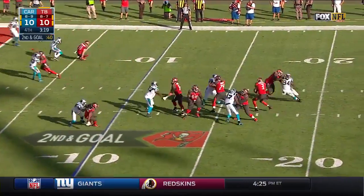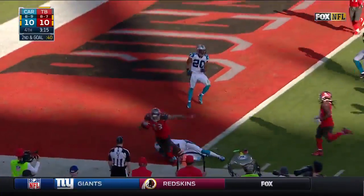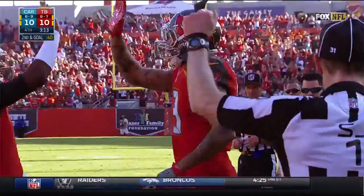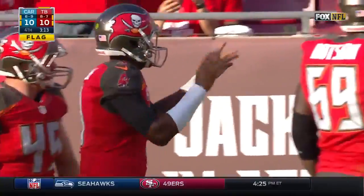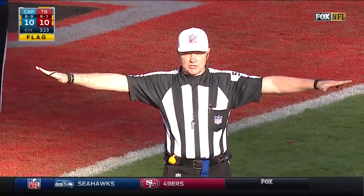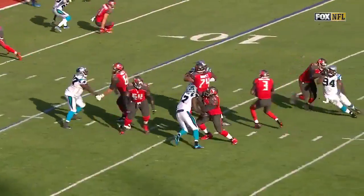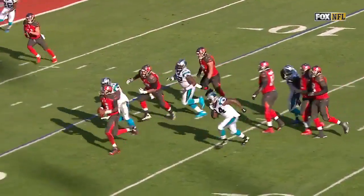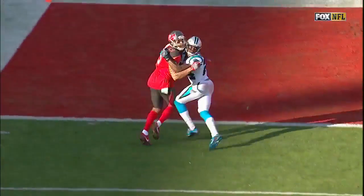Second down and goal. And Winston throws, and that is a touchdown for Evans. Prior to the pass, holding, number 23, defense. That penalty is declined. Result of the play, touchdown. But no, he knows exactly where he is, delivers the ball before he crosses the line of scrimmage with the eyes staying downfield, and Mike Evans continuing to do work.